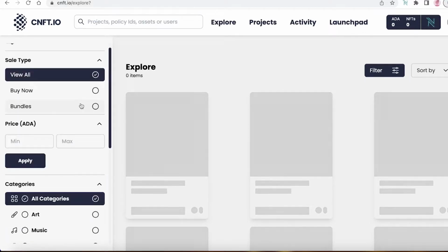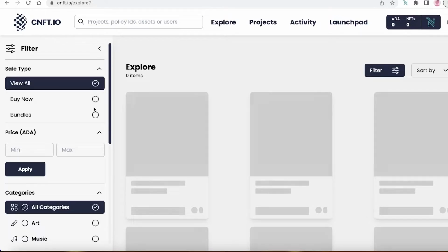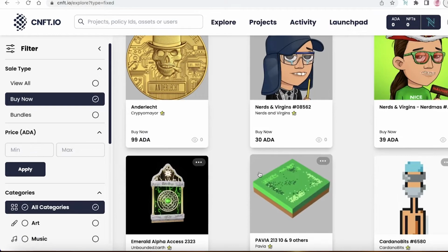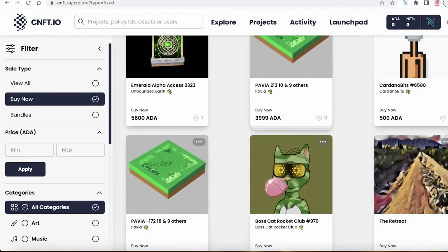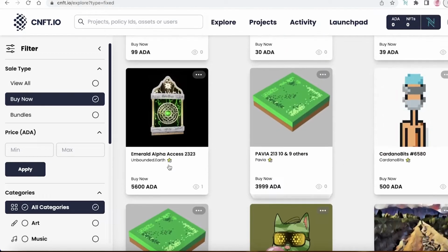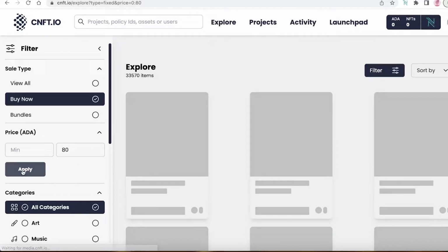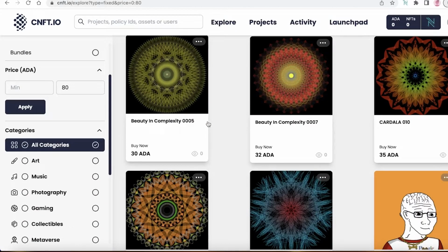So you can choose a specific price range that you want to buy in. You can only choose NFTs that are currently on the buy now list, so the ones that are available for sale presently. And all you have to do to purchase an NFT is to click on the NFT. So let's say I want to buy a maximum of $80 worth of ADA, or $80 worth of NFTs.